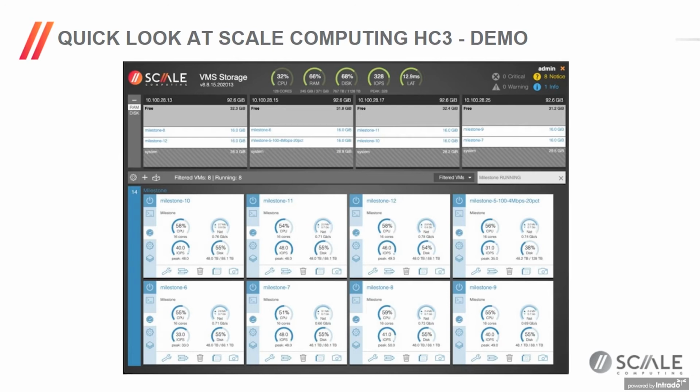We mentioned a lot about ease of use, so let me share my screen here. And we're going to look at an actual HD3 cluster here.